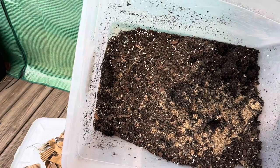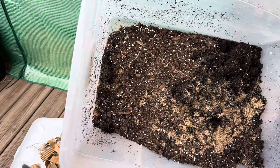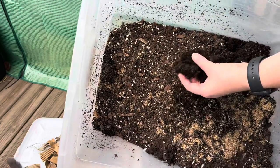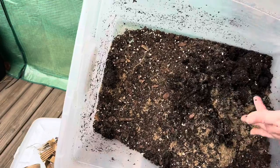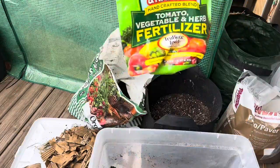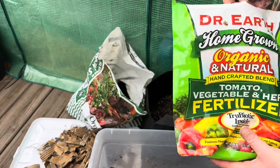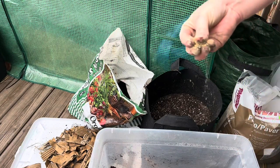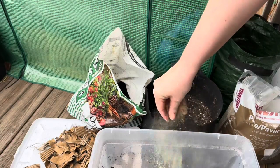I took out about half of the pot of dirt, and because it was used potting soil, I want to refresh it a little bit. So I'm adding some compost and some sand to kind of refresh the nutrients a little bit. I'm also going to add a little bit of fertilizer. And like literally a little bit.